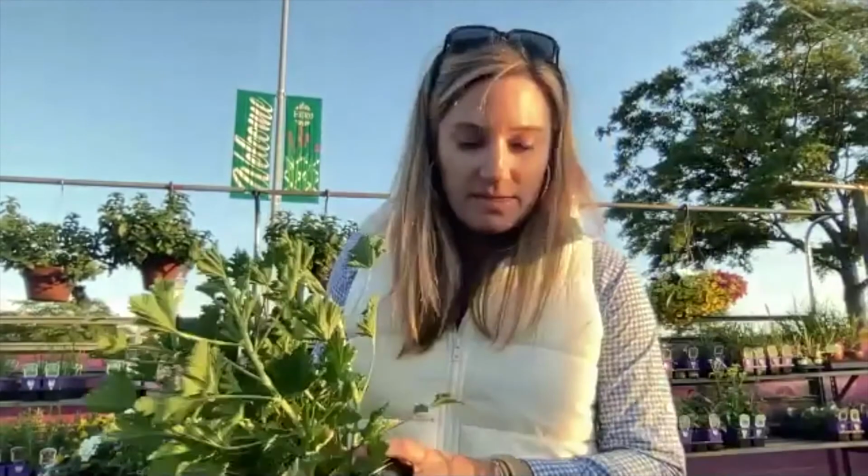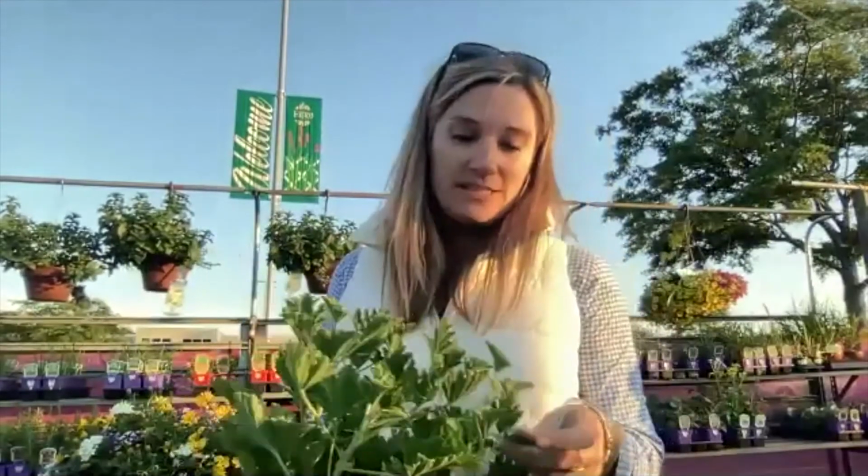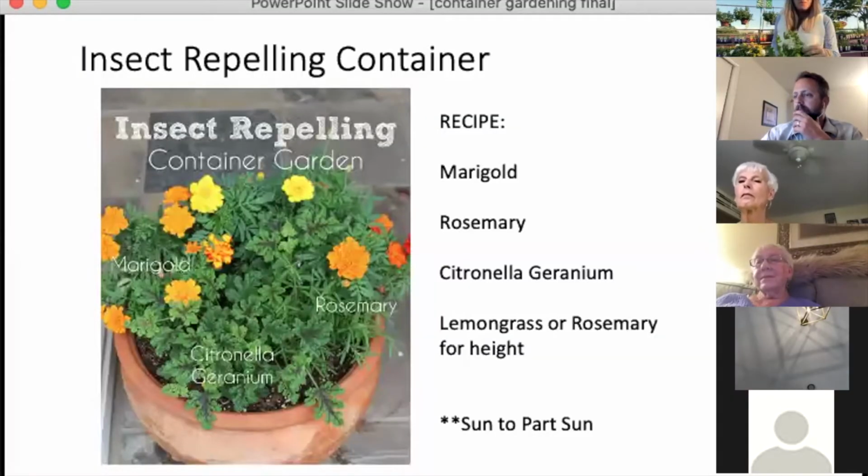But you can pair it with marigolds, which also have sort of an odor, so they will keep pests away. And then you could do something like rosemary, you could do lemongrass, anything that might be a little bit taller to maybe add something interesting if you wanted to do that.